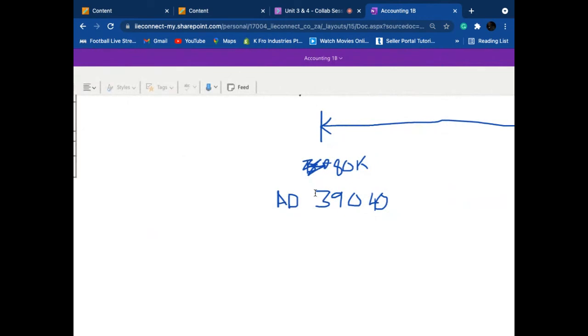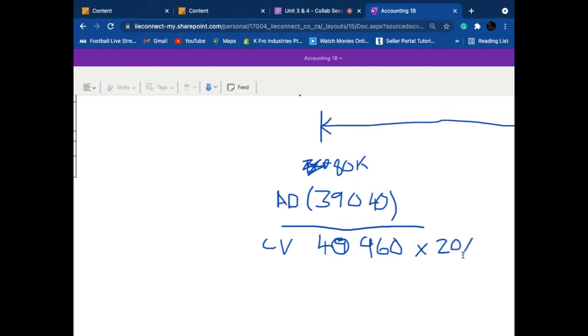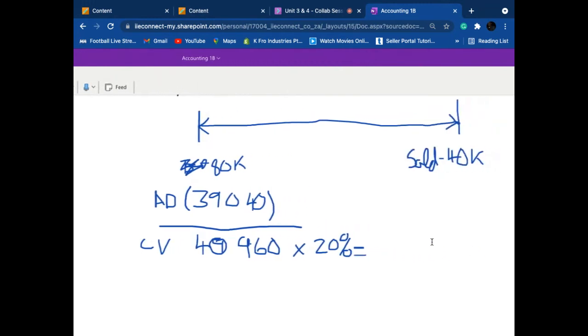Okay, so this 80,000 minus the accumulated depreciation on the first. Okay, 40,960. So you just take that amount times by the 20% and you minus that amount. Because this is the carrying value. And remember, we're on diminishing. So yes, we can just then times that by the 20% depreciation rate. Which is? 8,192. Okay.